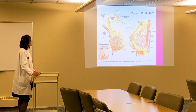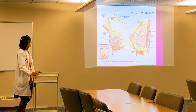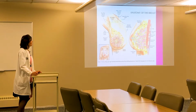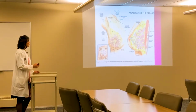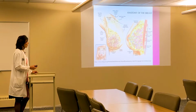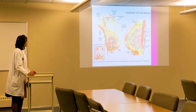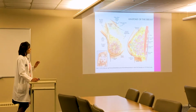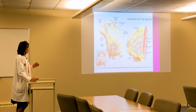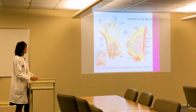Knowing a little bit of the basic anatomy of the breast helps us to understand the cancers that can develop in the breast. The main ones would be ductal carcinoma, when the breast cancer arises in the ducts, and lobular carcinoma, when it arises in the lobules. Sometimes we have the terminology invasive as well, which means that the breast cancer has grown and spread outside of its first primary structure, whether it be the duct, the lobule, or even the breast itself.